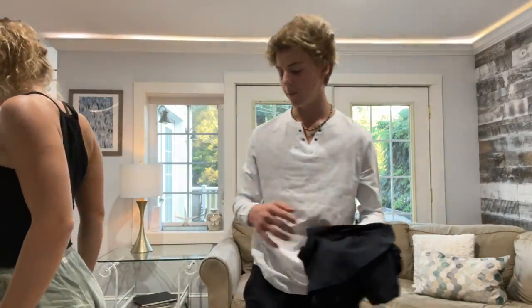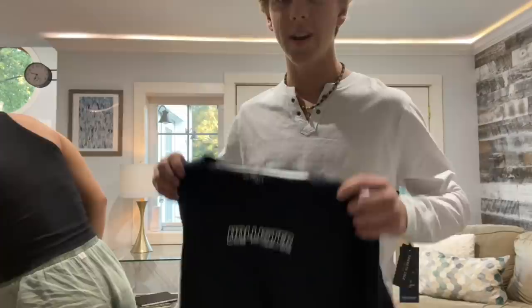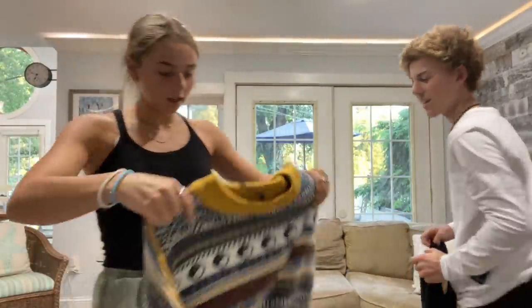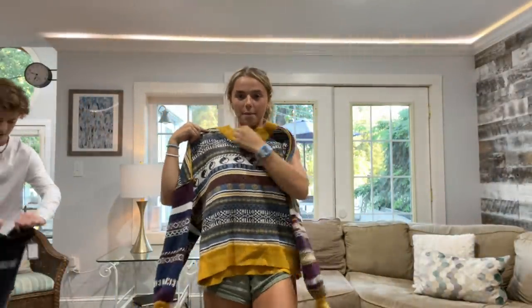Anyway, so we stopped in Hollister, and we got, first of all, these three pairs of shorts. And then just this little tee, because why not? This is Hollister, California. Has this dope design on the back. Urban. Really cute sweater. I'm obsessed with it.